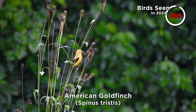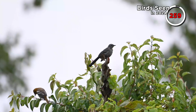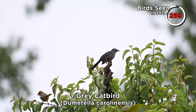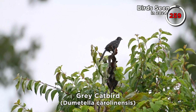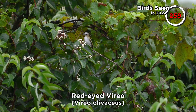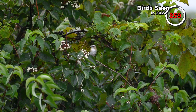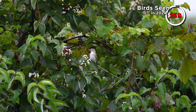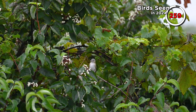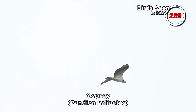Lots of birds flying around. Hard to get the camera on them, but we'll keep trying. There were plenty of goldfinch feasting on the seeding plants. And catbirds too, including this molting-looking individual. Here's a hungry red-eyed vireo feasting on dogwood berries. These fruits are eaten by dozens of different bird species, as well as other wildlife. Just as we were leaving the garden, an osprey flew over us.